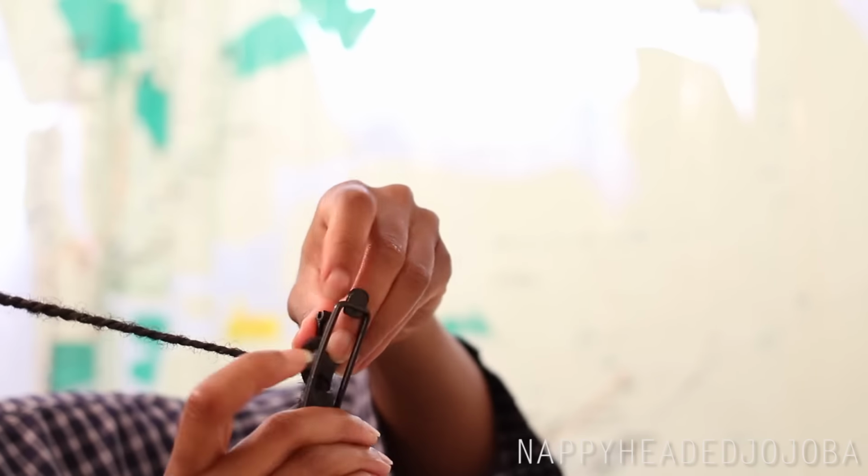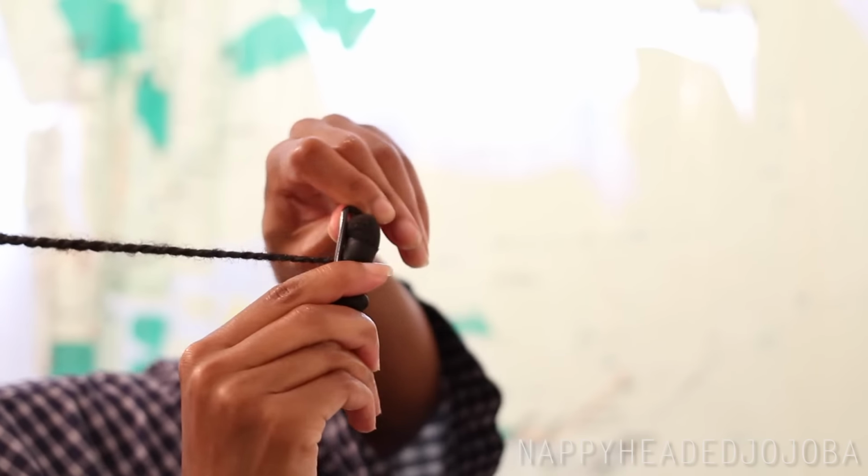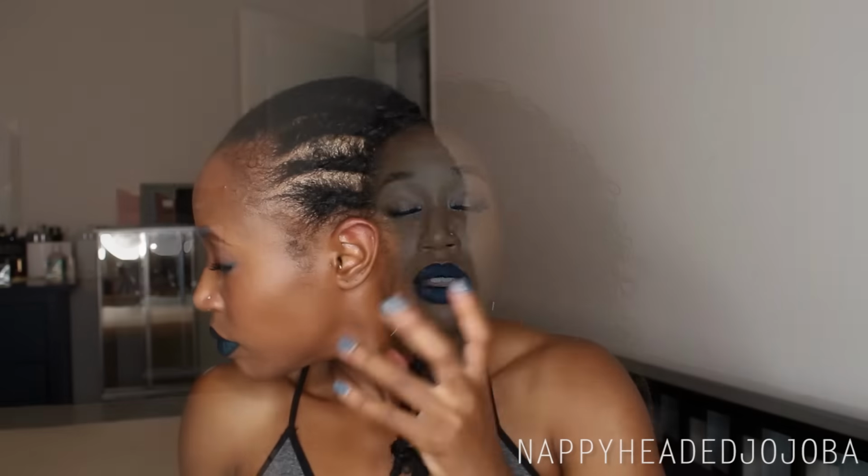Then I set all my ends on rollers because that's another thing that I do on every wash day these days. And I let my hair dry overnight. And this is how my hair was looking after all that today. Don't laugh at my wonky flat twist. If you've been with me for a while, you know that I am styling challenged. Doesn't really matter because they're going to be hidden under wigs anyway, but that's how they're looking.